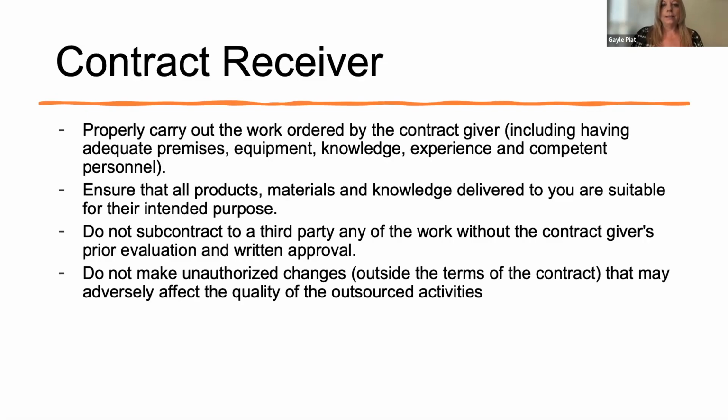So if a CDMO doesn't have the capability to do all the testing that you need, and they're going to subcontract it, you should absolutely know that in advance and approve that subcontractor's work as well, as part of the whole package. And the CDMO should not be making any unauthorized changes outside of the terms of the contract that would affect the quality. Later on in the presentation, we're going to talk about documentation and communication, and that's where we'll go into a little more depth on this.